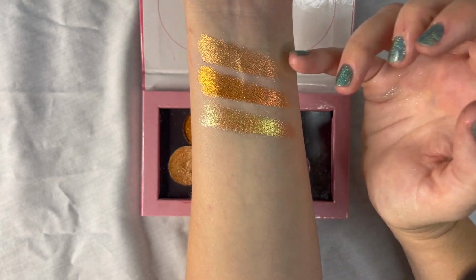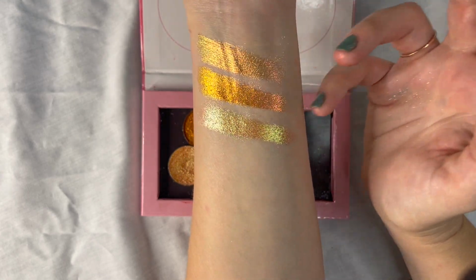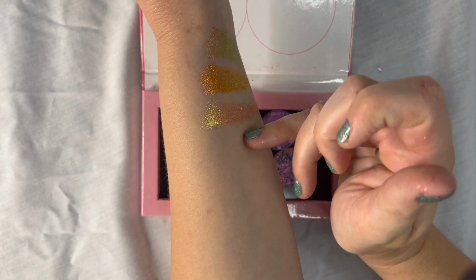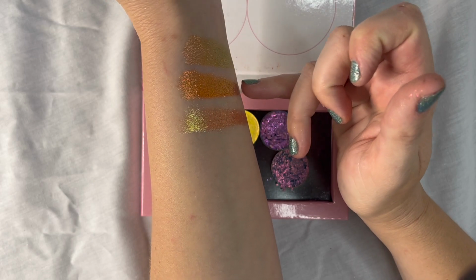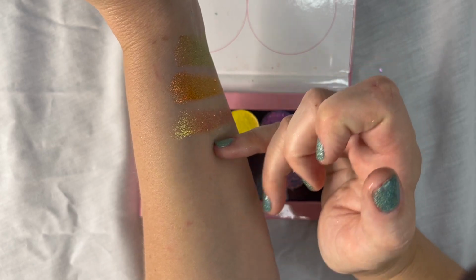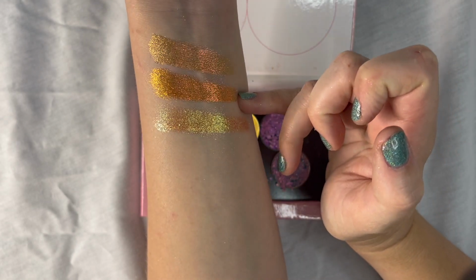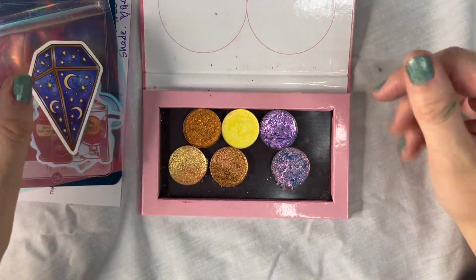This is more of the multi-chrome version of this shade. Sparkle-wise, I'd say they're pretty similar, and that's kind of where these two are at. Lynx, I pulled out because it has an orange base, but this is more of a reddish orange, whereas this on the base is more of a true orange, I would say. This leans a little bit more red looking. And then you can see that gold sparkle is more of a golden green, whereas this one is more of a yellow gold. All right, now let's do overall thoughts now that we've swatched out these shades.